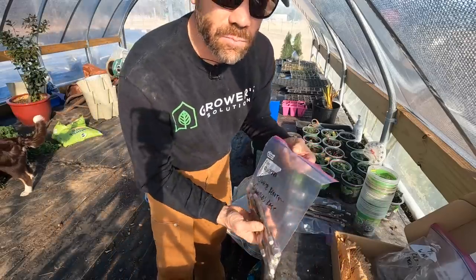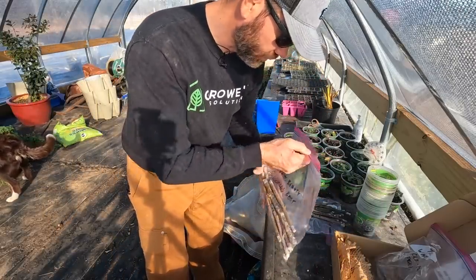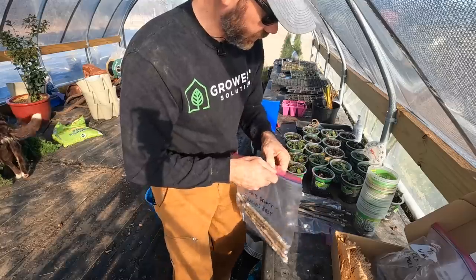That makes me think that these mulberries are gonna be easy to propagate. I know figs are. I've never done mulberries and I've never done peaches. So to see that budding out right there, that's a great sign.